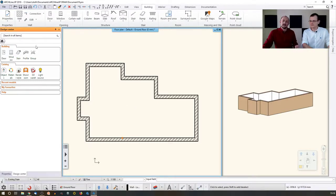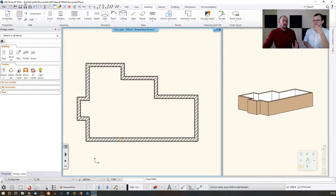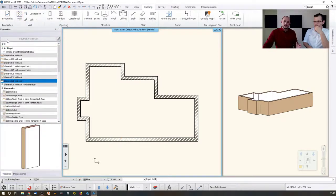Now, just as I mentioned, whenever you work with something, you can work with styles. Some software call it templates or presets or something like that. ARCHLine calls them styles. So if you click on wall, then you can see the style list here at the left-hand side. And as you can see, the ARCHLine software is shipped with built-in localized content. Now we work with the international English version, but your country's details might be a little bit different.